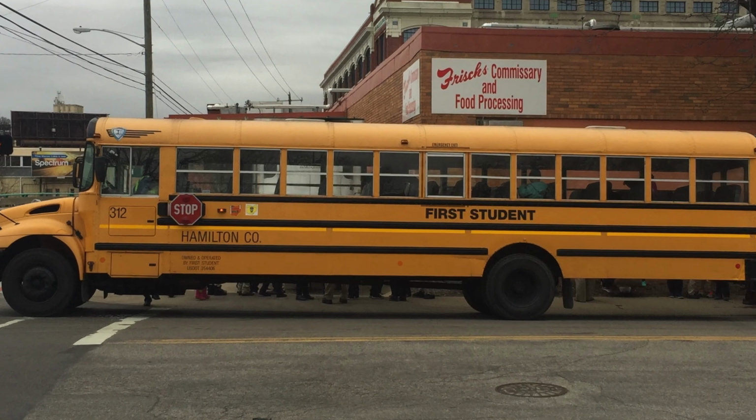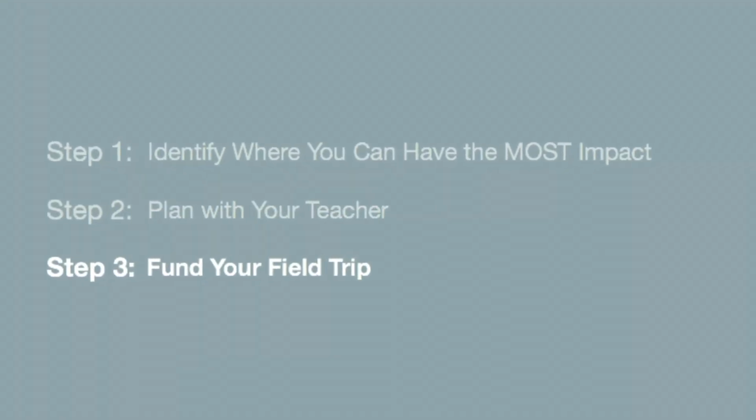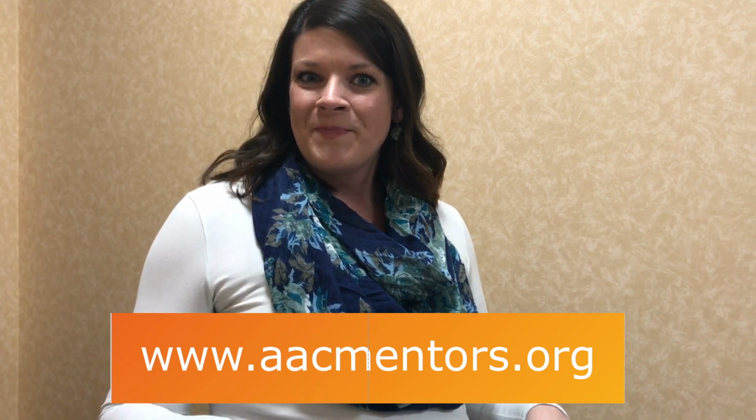For the transportation aspect, normally your teacher will work with you and the resource coordinator at the school to book the transportation, and then once they book the transportation, they will send the invoice to you. Finally, when you're thinking about funding for your field trip, it's important for you to know that we've been fortunate enough to receive a grant from the Data Foundation to help our teams cover the costs of their field trips. We do give priority to our community groups, but all of our teams are eligible for the grant.